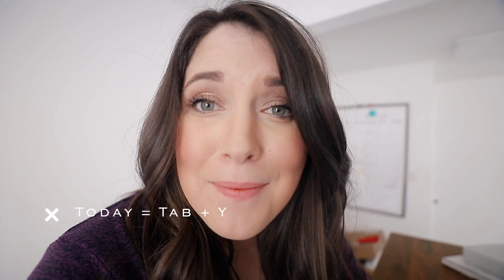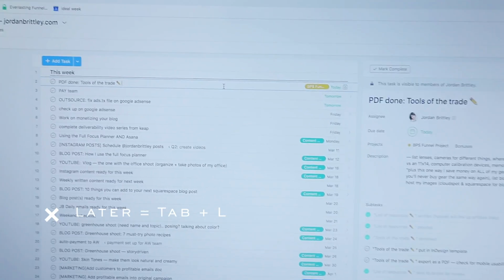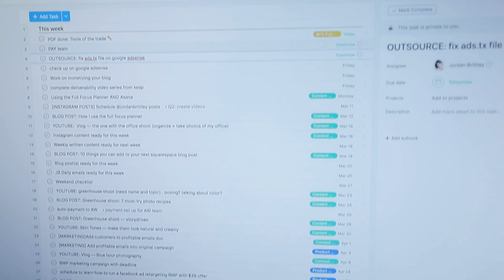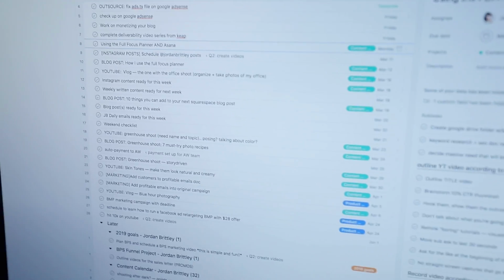One of the first things I do in Asana is actually open up the due date part, and then anything that's scheduled for today, I mark that for today using tab Y, and anything that's upcoming, I use tab U, puts it under the upcoming folder, and then anything that's later, tab L for later. So this tools of the trade doc needs to be done today, so I'm gonna mark tab Y, mark that for today. Paying my team, I'm gonna mark that as an upcoming task. Outsourcing, upcoming. And anything that's this week, I'm gonna mark as upcoming, and then anything happening next week, I'll mark as later.